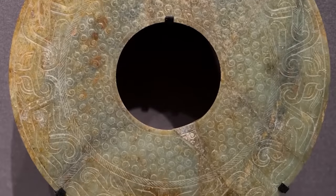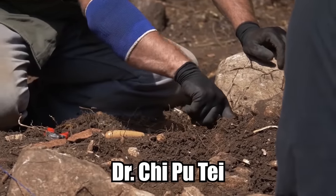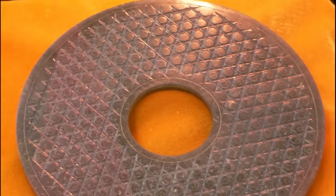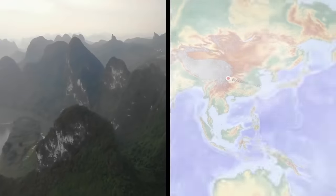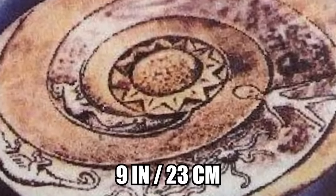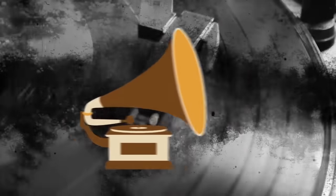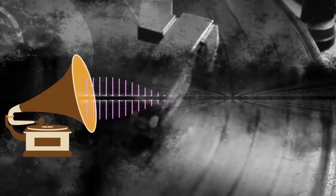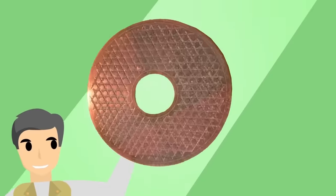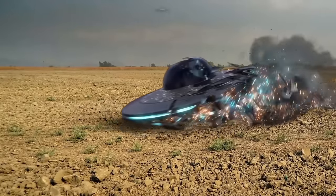The Dropa Stones. According to legend, an archaeologist named Dr. Chi Pu Te discovered 716 extraterrestrial stone discs inside a funerary cave in 1938 while leading an expedition in China's Bayan Har Mountains. Measuring 9 inches in diameter, they were covered in little grooves and hieroglyphics. When played on a record player, the discs supposedly emitted a low-frequency humming sound. The professor reportedly claimed that the discs, known as the Dropa Stones, featured stories of a UFO crash landing near the caves 12,000 years ago.